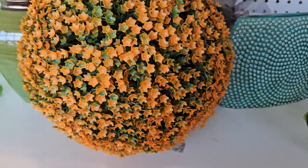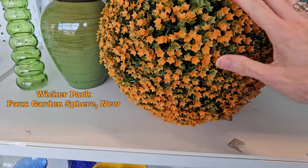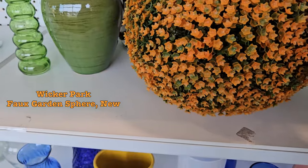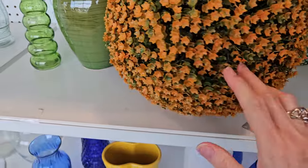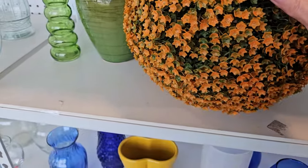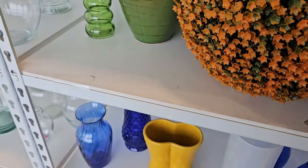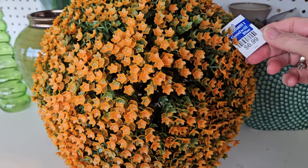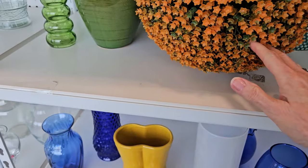Oh my goodness. It's a huge plastic ball of flowers. I love the fact that it's orange. I could set that in a pot for spring. I have no idea, it's not cheap, but wow, look at it. Isn't that just super fun?